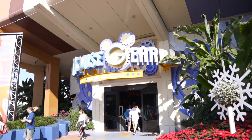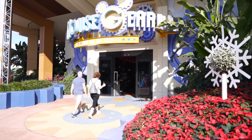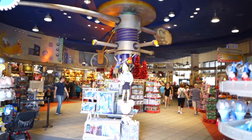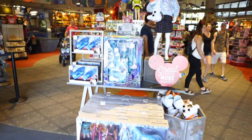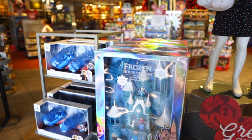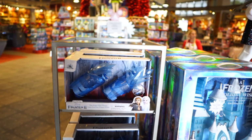I wanted to head into Mouse Gear because I think they have some new ears for 2020, celebrating the new year. Plus they have some garland and a hidden Mickey made out of gears. I wonder where these ears are. Let's see if we can find them. Oh, they got Frozen 2 stuff. Over at Summer House, they have, oh, this is just Frozen Holiday Wish, not Frozen 2 stuff. But over at Summer House, they have Anna and Elsa meeting in their Frozen 2 attire. So a little bit later, we'll head over and meet Anna and Elsa in their new outfits.